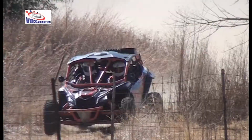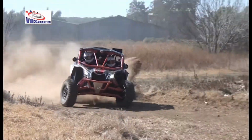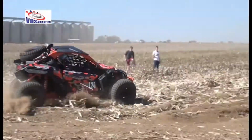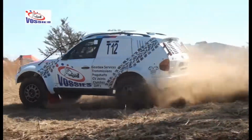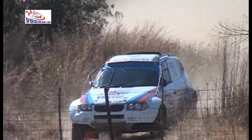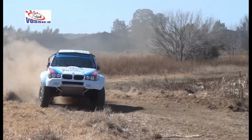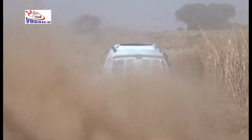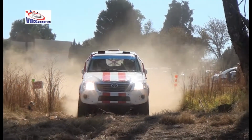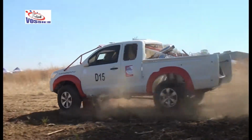Werner Mostert and Henno Deploy, they'll be chasing down the numbers in the side-by-sides, and these guys love to get wild. They will absolutely revel in the loose conditions here, and they're holding absolutely nothing back. One of only two BMW X3 race spec machines running on SA soil at the moment. The T12 of Dana Voss and Cornel Berger. And how good does that look? Does not look out of place here, but it should be at home in the Dakar, in the sand dunes.